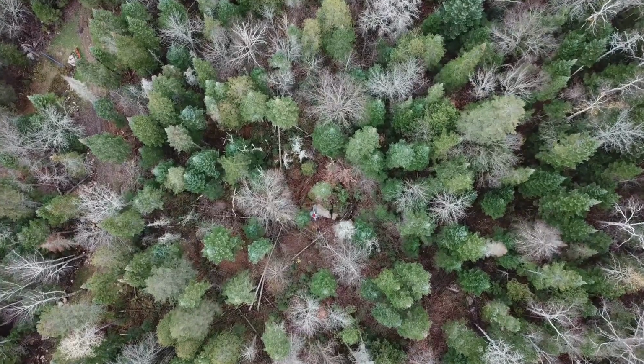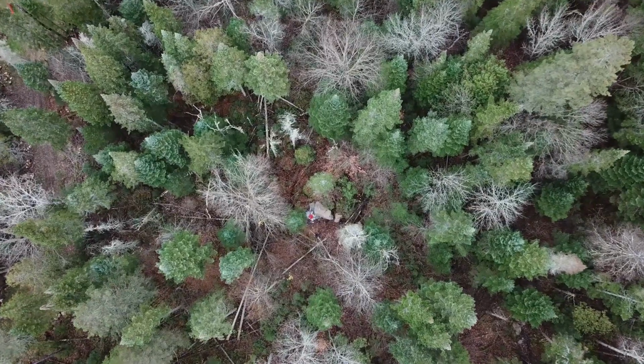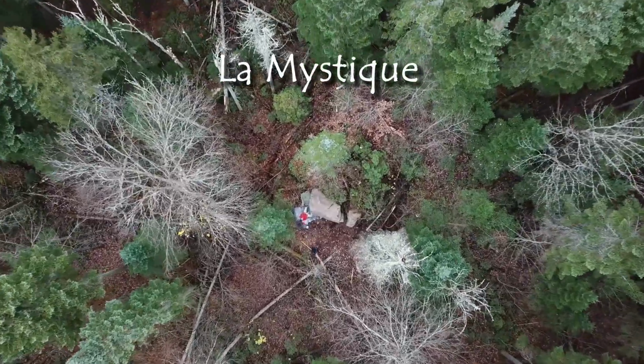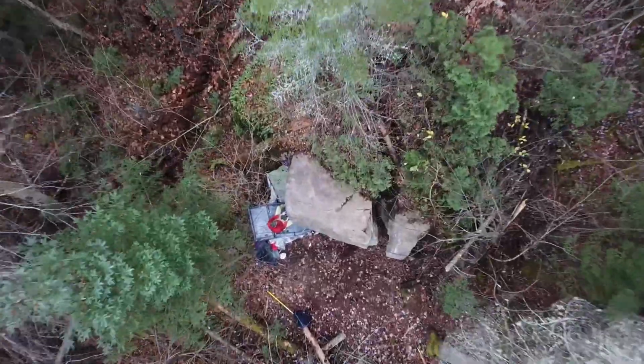After we got a really good start on the main boulder, we started to notice other boulders nearby. There were 3 of them that were worth developing a little bit further. Let's start with the one that was just down the hill from the main boulder. We called it La Mystique.